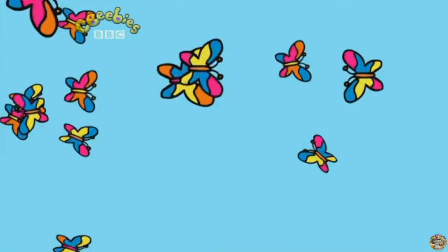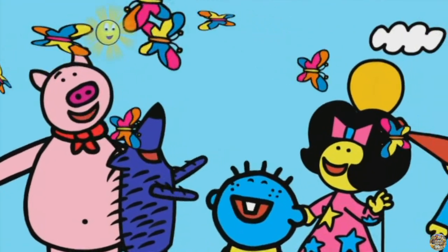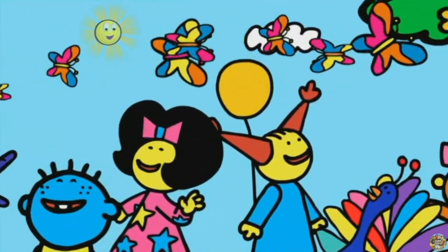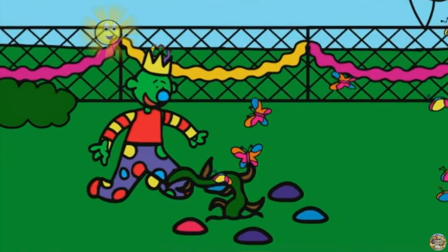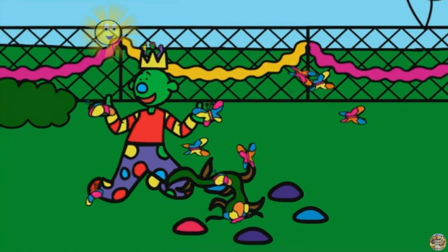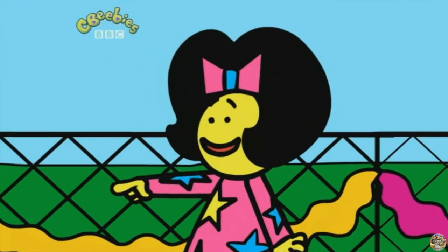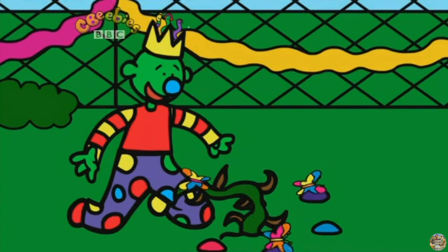Yes. Butterflies. Not just any butterflies, they're tie-dye butterflies. Wow! I see Pickle's not the only one who thinks the weed is beautiful.